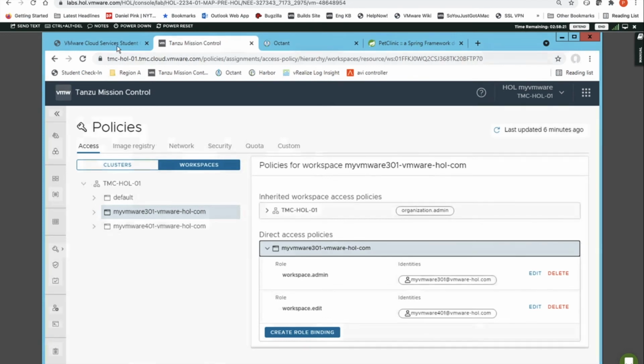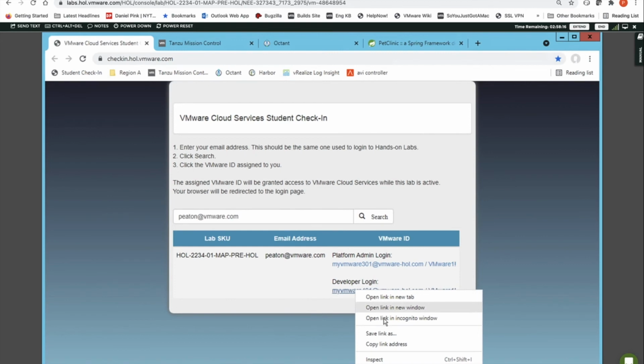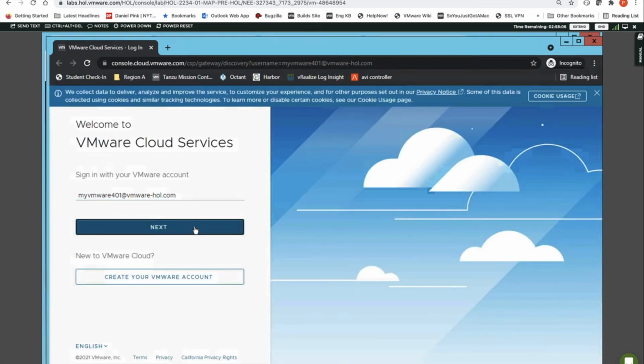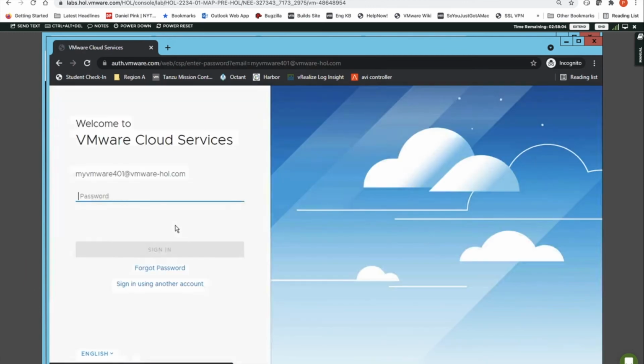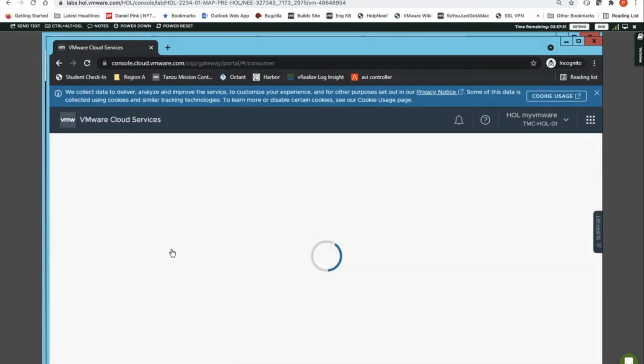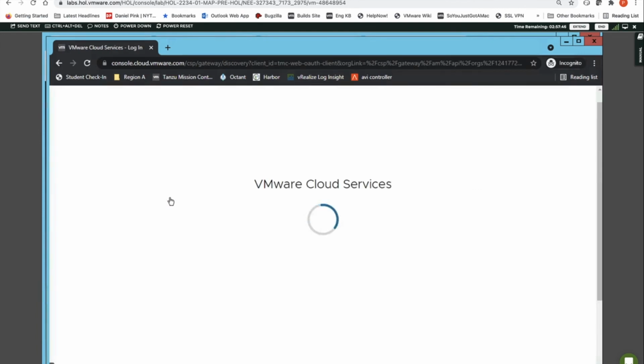So now let's go over to our developer login. I'm going to open this in an incognito window. As I mentioned, it just saves logging in and out in two different areas. Hopefully I typed that in right. We'll see our tiles again when we get to the cloud.vmware.com page. And there's the mission control for us.